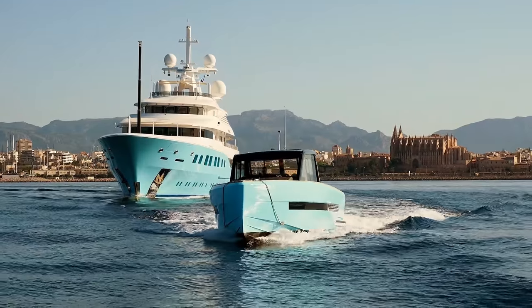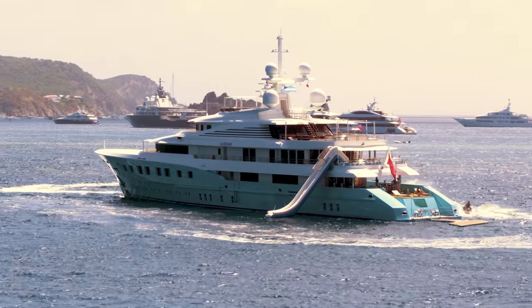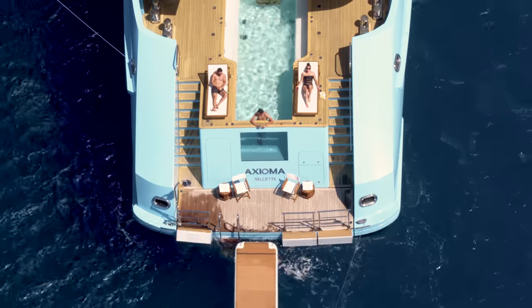On board Axioma, to make things comfortable, we have four stabilizers made by Quantum. These are zero speed stabilizers, so whether we're traveling through the water or sitting alongside an anchor, we will not move much.